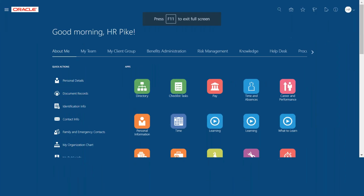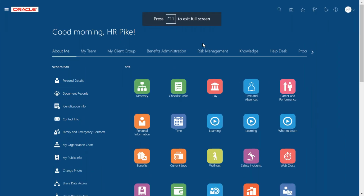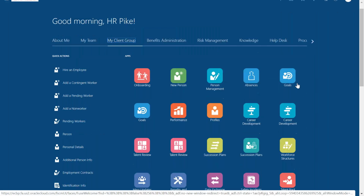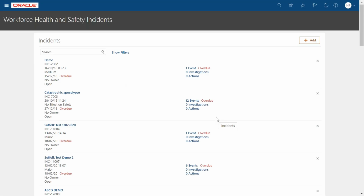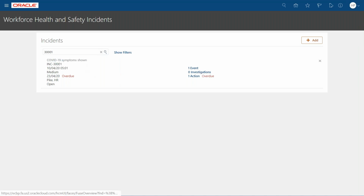So I'm now changing user and now logged in as HR Pike. And here I have my client group overview. And in my client group overview, I also have the safety and incident. As an administrator, I have now, of course, more options, and I have a larger view on what has been reported into the organization. So I see what kinds of incidents have already been raised, when have they been raised, what are the timelines, is it open, is it closed, is there an owner? Let me just pick one I have prepared for this demo, and we will be diving into such an incident.